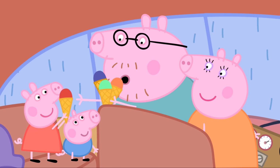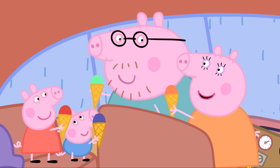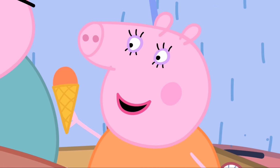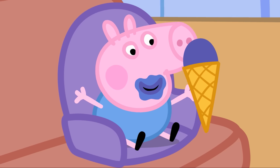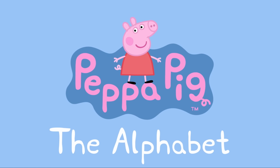Look what I've got. Ice cream! Oh, they're our favourite colours. That's right. Green for me. Orange for me. Strawberry red for me. And George's is... Blue! Yum, yum, yum.